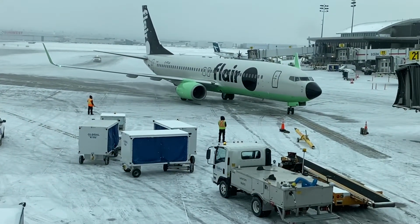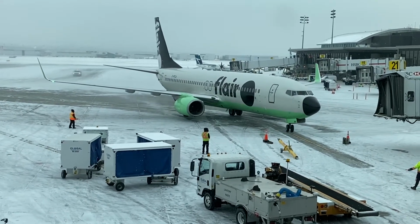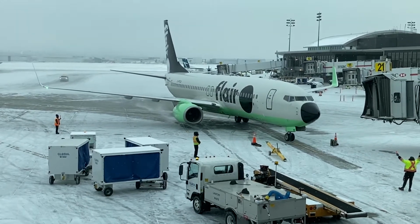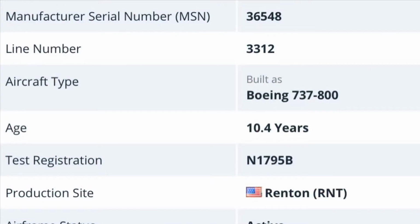Here's our Flair 737-800 arriving in from Toronto. Registered Charlie Foxtrot Lima Alpha. We'll be taking this airplane to Vancouver today. The airplane is 10 years old and was built in Renton.